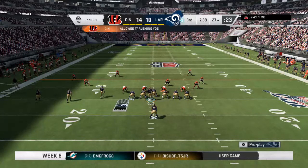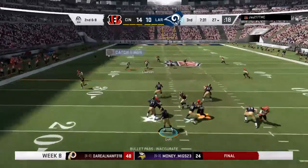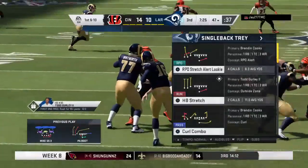They'll break the huddle, come up on 2nd and 8 at the 27-yard line. They go play action with Gurley. Now Goff, throw left side, complete to Kupp. A gain there of 21 yards.